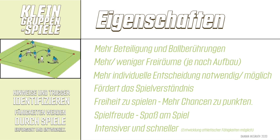Because there are less people involved, players have to look to decide what to do, when to do it, and how to do it. And if you're a good coach, which I'm sure everybody in Germany is, you can explain why they're doing it. It gives children and adults a freedom to play. They're not stuck to being in one position. That leads to enjoyment, usually because there are less people on the field. It's a faster game, and it also gives more chances to score.